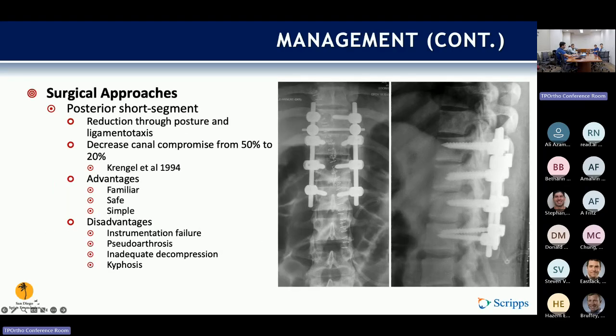So getting into the approaches, we'll start with the posterior short segment. The goals of the surgery are that you get reduction through ligamentotaxis and then stabilize. It has some advantages. It's a familiar approach, it's safe, there's not much neurologic risk after you do your decompression, and it's simple.